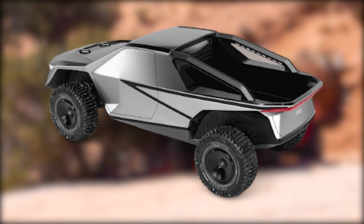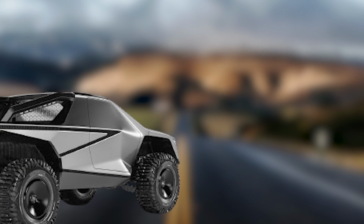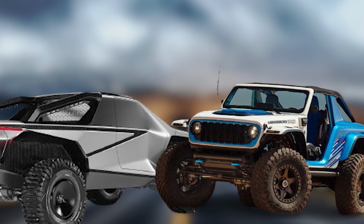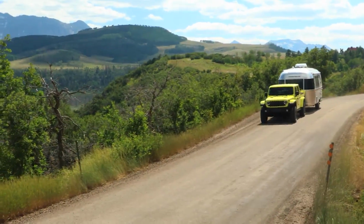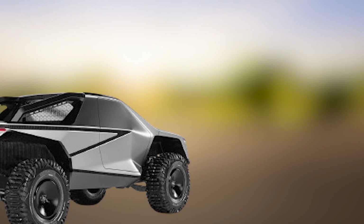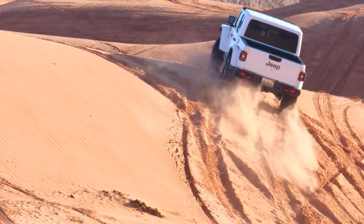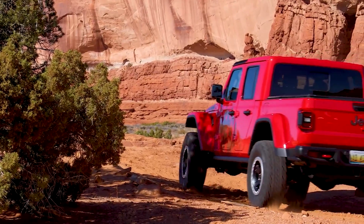And not just that, but the Wrangler will also get its fully electrified variant too. This version of the Gladiator and Wrangler will most likely share their powertrain with the recently announced Jeep Recon. This means that you can expect enormous levels of power from it, which translates into the truck being a true menace for hauling stuff, as well as off-road ventures. There isn't a lot of info on this variation of the Gladiator and Wrangler. However, some sources state that the power will possibly reach a whopping 600 horsepower, which is just astonishing for a vehicle of this size.